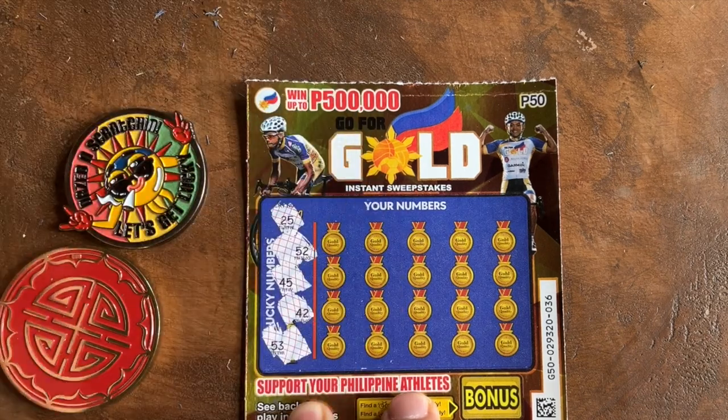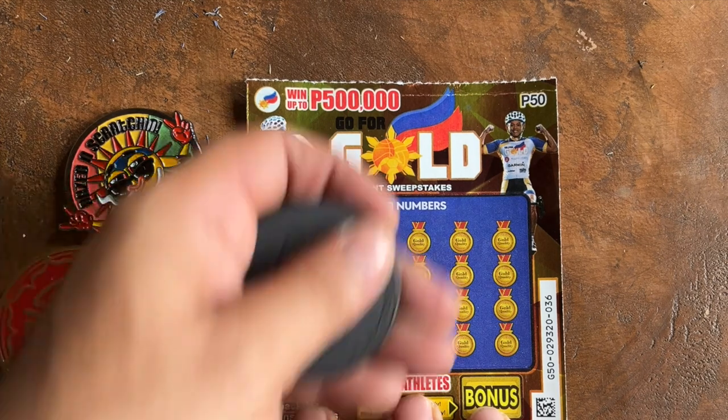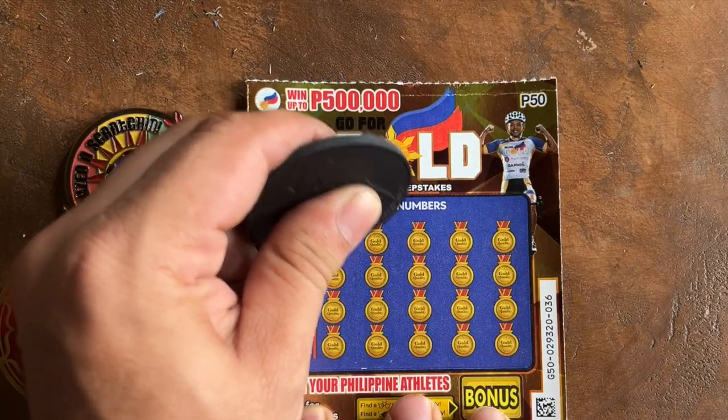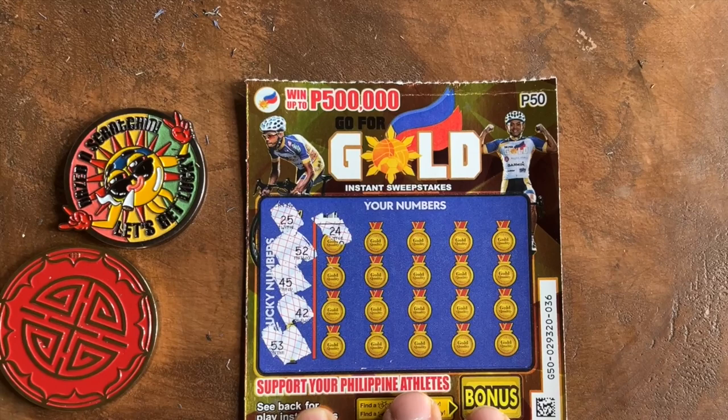Let's do the 50 peso gold. Lucky numbers are 25, 52, 45, 42, 53. Now we have to match the numbers over here. And as you can see, it's a one-off. Great start, we start off with a one-off.